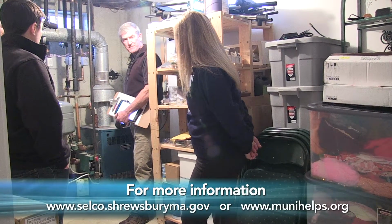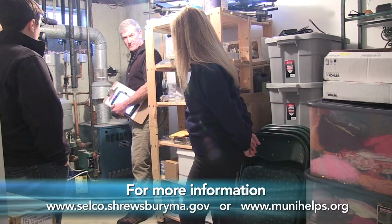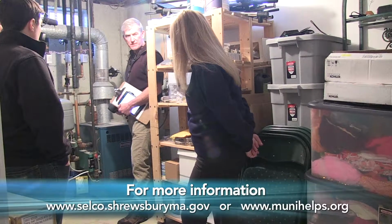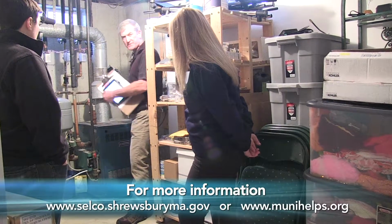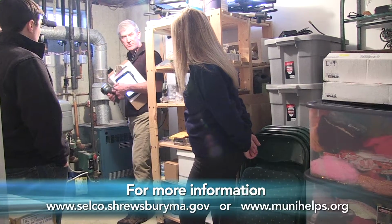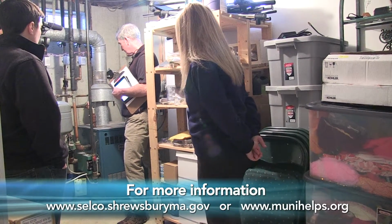What I do suggest though is if you haven't had this serviced in several years, it's not a bad idea, particularly with a gas system, to have it serviced every 3 or 4 years. At least have them come and look at it, just make sure everything's clean inside and the burner is operating as it should be with the right oxygen mixture.